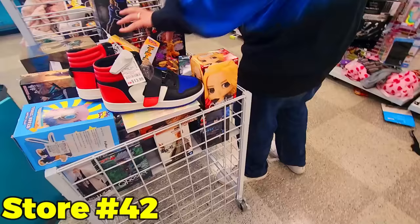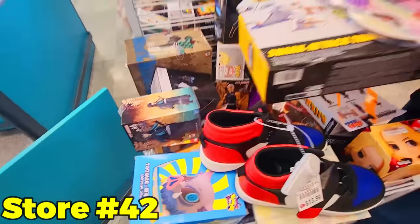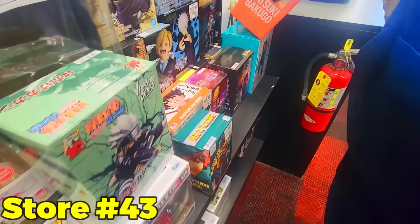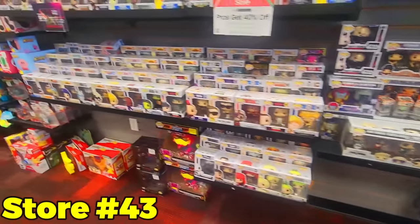They had a huge toy selection, but literally none of it was Dragon Ball. Not one single item, so we didn't get anything from here. Then we went to another GameStop where we found the Broly jewelry, but we already had. So we looked at their figures, and they literally had all the same ones we had just got at the last GameStop. So they did have a good selection, but we just found all of them.